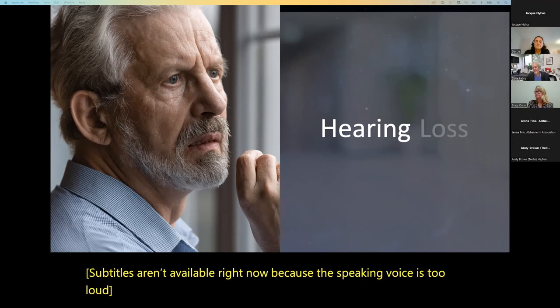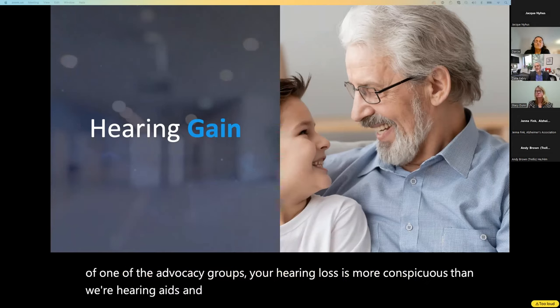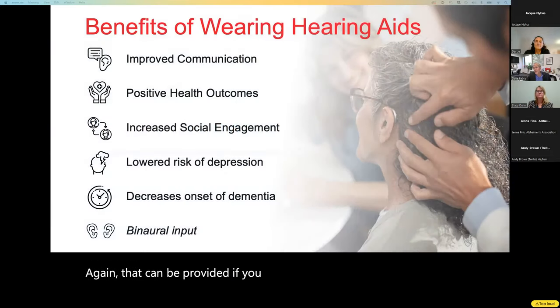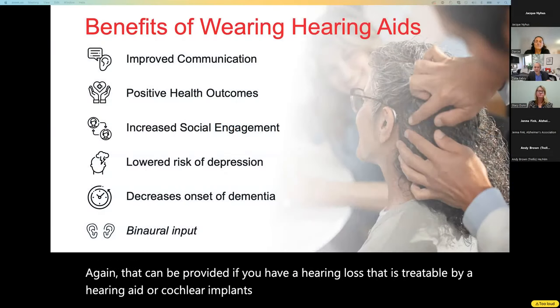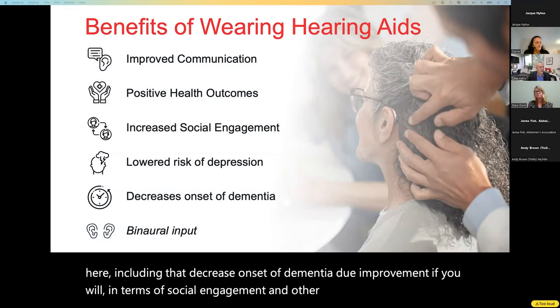And I think part of it is related to this slide. The stigma associated with use of hearing aids remains a significant factor, a societal impact. It shouldn't be there, but it is. We're beginning to see a transition where people are recognizing that, in the words of one of the advocacy groups, your hearing loss is more conspicuous than your hearing aids. And the intention is to wear and benefit from the hearing gain that can be provided if you have a hearing loss that is treatable by a hearing aid or cochlear implants. The benefits of hearing aids are listed here, including decreased onset of dementia, the improvement, if you will, in terms of social engagement and other associated health outcomes.